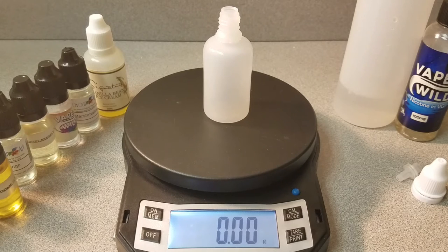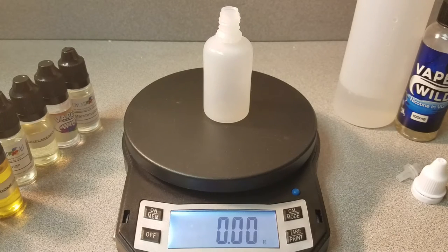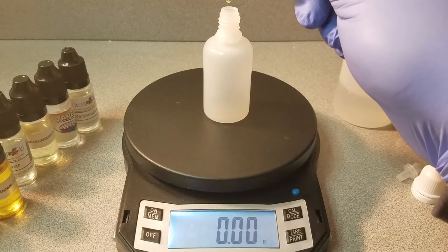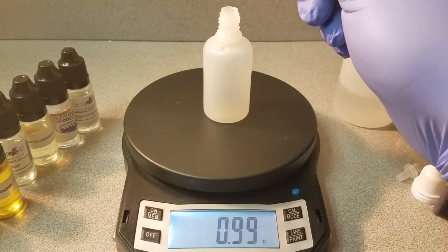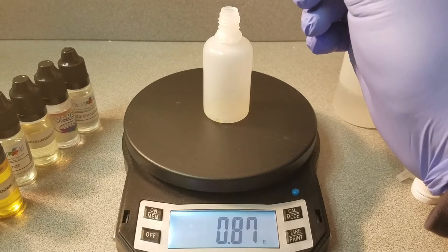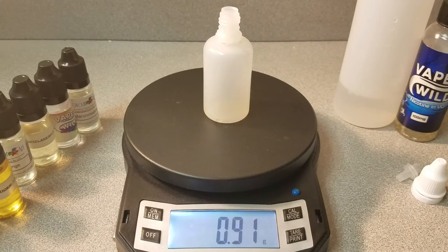So the first ingredient we're doing is TFA vanilla bean ice cream. And we're going to do that at 3%, so that's going in at 0.9 grams. Okay, vanilla bean ice cream is in. I'm going to put it over to the other side so I remember I put it in. And tear that out.